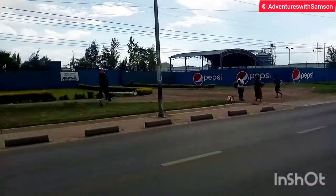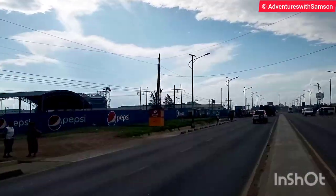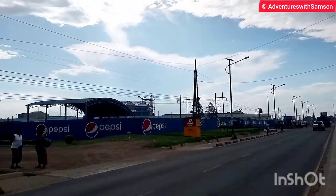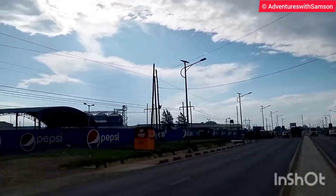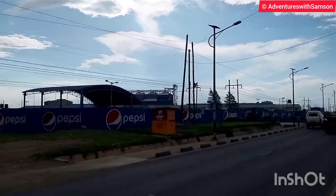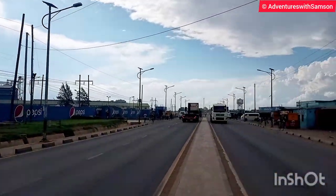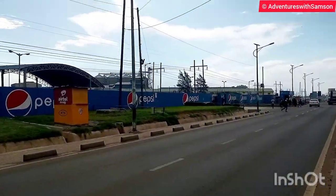Okay, so I've shown you where Coca-Cola is, but this is where Pepsi is. This is where everything is made. It's a very big company, you can see from here. Very big.